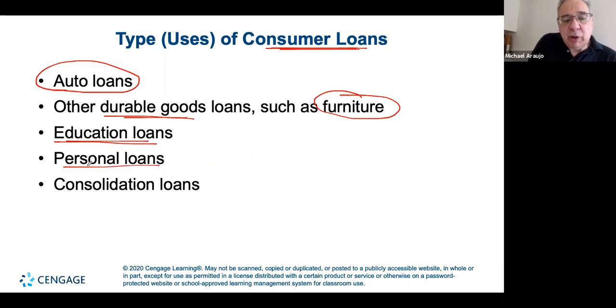You can take out what's called a personal loan. It's going to be based on your credit score, your reputation of paying loans back to other people that you owe money to. So these personal loans tend to be unsecured. They're not secured by anything. Whereas an auto loan or loans on durable goods, oftentimes you need to put up the car as collateral for the loan. That guarantees the lender that if you can't pay the loan back, they at least can take the car back and get their money back. That doesn't happen with personal loans.